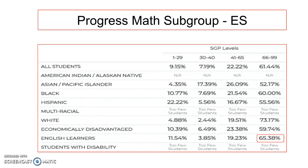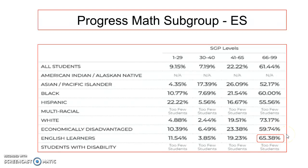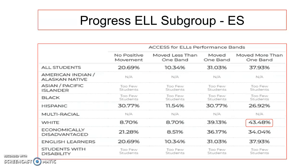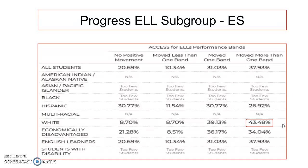So looking at the math progress, 65.38% of our English language learners have student growth percentiles above 66, which is great. And looking at progress for our ELL subgroup, it looks like our white population is making the highest gains with 43.48% of them moving more than one band in the ELL performance band.